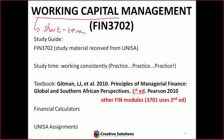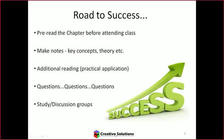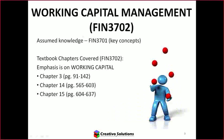Another thing is you're only going to be using a few of the chapters in the textbook. The scope is a lot more condensed, it's not as broad in terms of focus as the other modules, and it covers a lot less in terms of theory. The textbook is the same as the other module, so first edition or second edition would be perfect. The calculators will be used here as well, and the assignments we'll do at a later time. If you can, it's always a good idea to pre-read and make notes where you can. And if you have any questions, feel free to stop and ask me during the actual class.